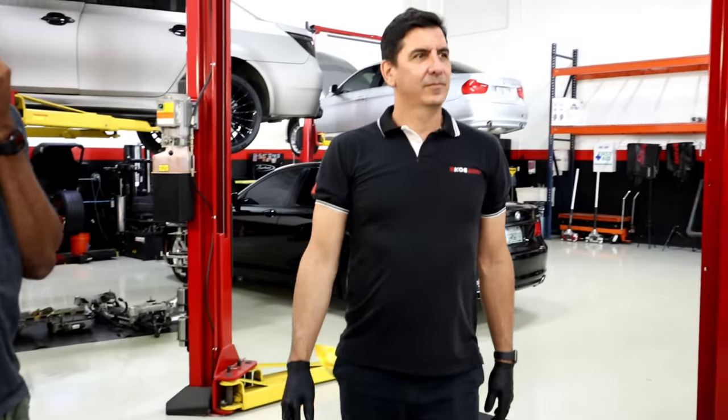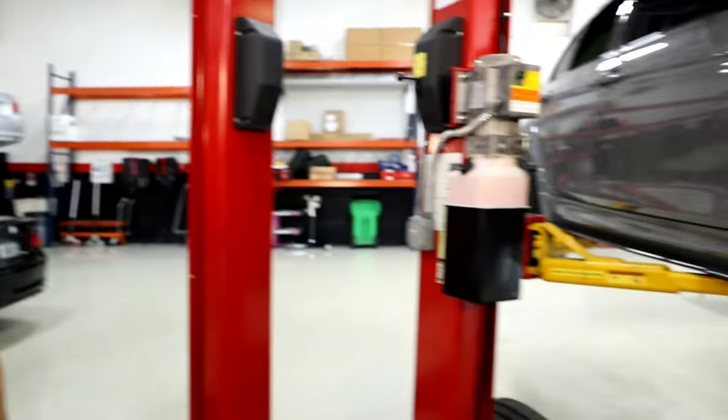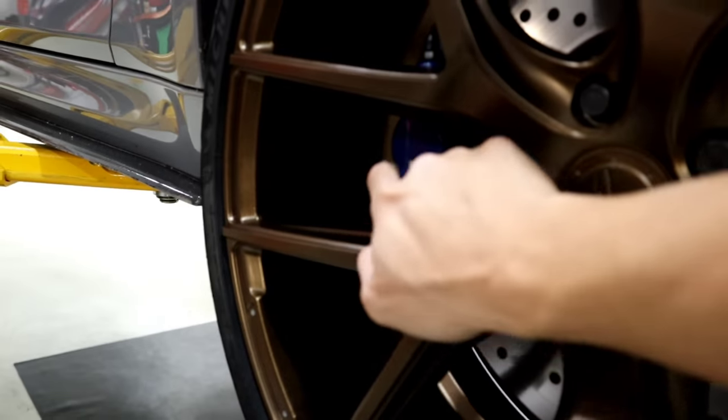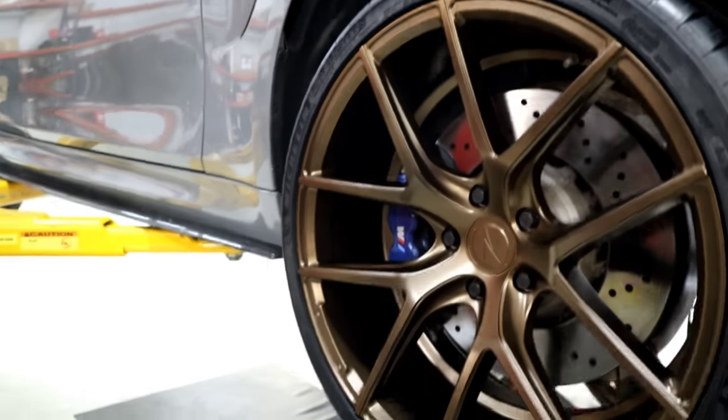Clayson, what do you think? It looks good? Wow, amazing. Looks perfect. I was telling George later, he should probably paint match the calipers to the paint of the car. I think so. I think it'll look good.